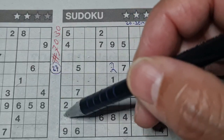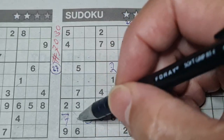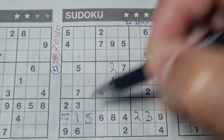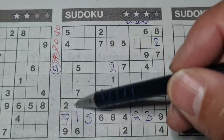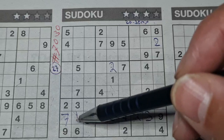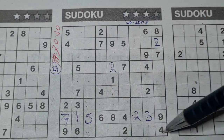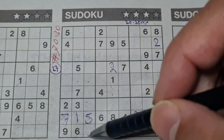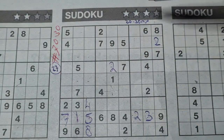We have a 5 in the first column. No 5 there. 5 should be here. 7 goes there, so 1 is left. Should be the 1. 2 missing numbers now in this big square. For numbers 1, 2, 3, 4 is missing. The 5, the 6, the 7, and 8 is missing. 4 and 8. We have a 4 in the last row. No 4 there. 4 should be here, and 8 goes there.